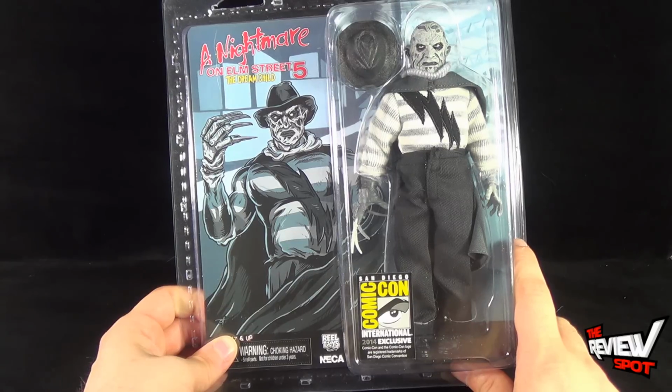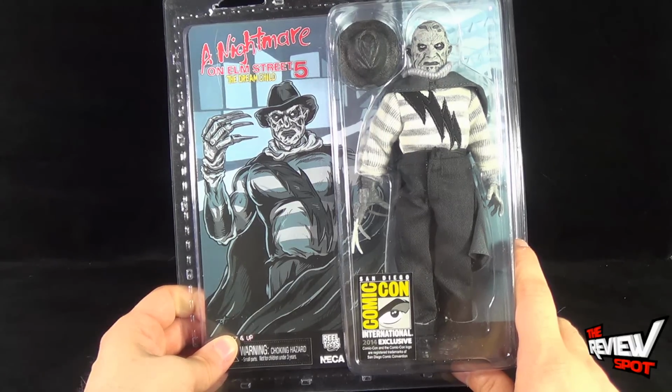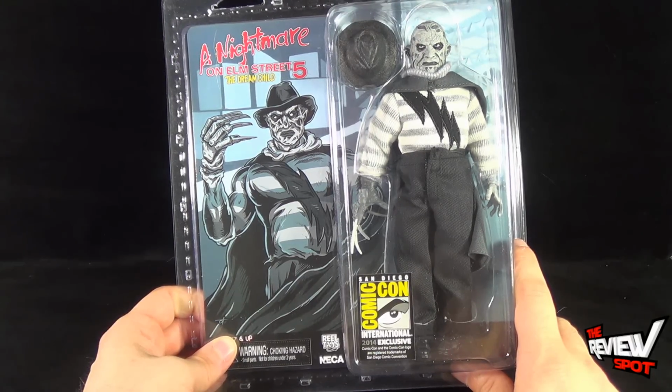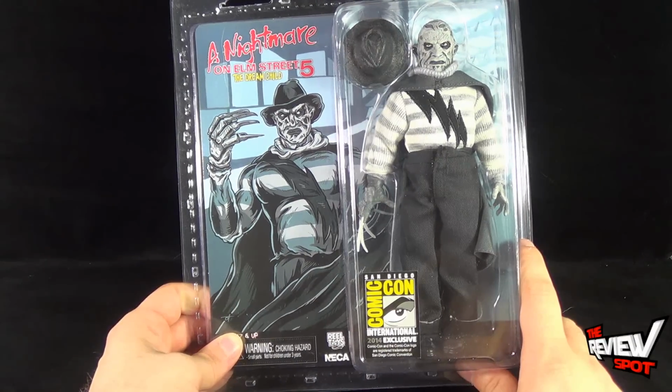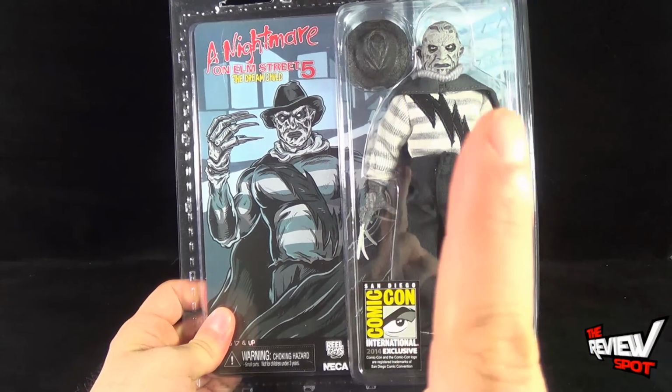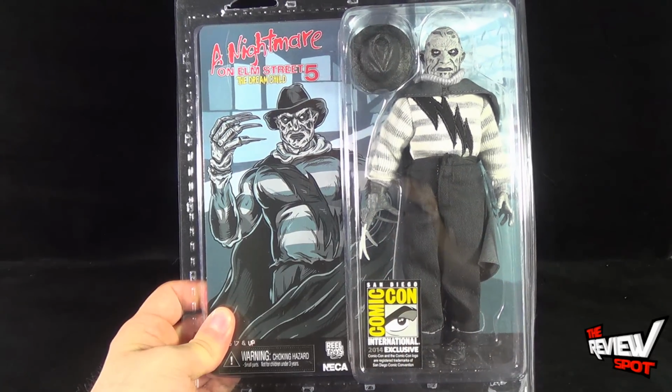Spot's going to take a break and get this opened up. When we come back, we're going to get a better look at the Retro Cloth San Diego Comic-Con 2014 Nightmare on Elm Street Part 5 Super Freddy. There's more heading your way, guys. Don't go anywhere. Stay tuned.